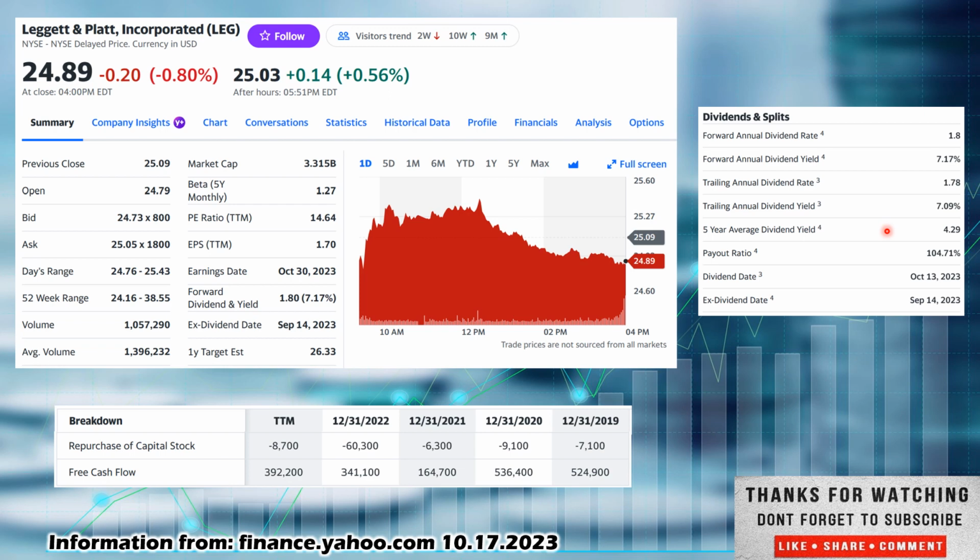Is the dividend covered by their free cash flow? And as we can see here, we should be if we were, and this is part of the reason I sold Leggett & Platt. Again, I did have this in my portfolio, but some of the things I looked at last time I looked at this one were concerning, and that was part of the reason that I sold out of this one. And this is one of the things that I saw that was concerning.